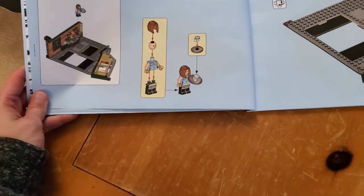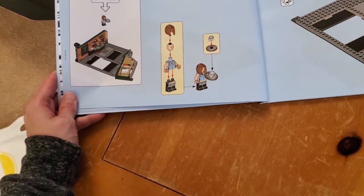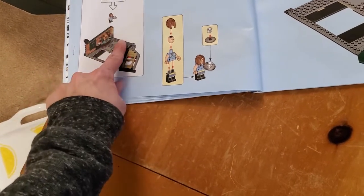Bag number two looks like it has Rachel in it. We're going to get the back wall up.